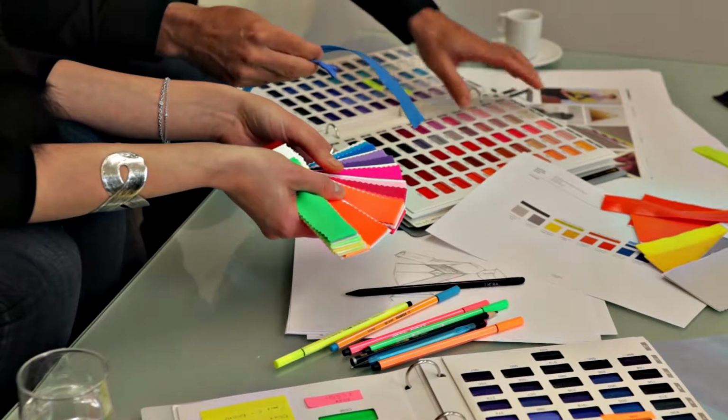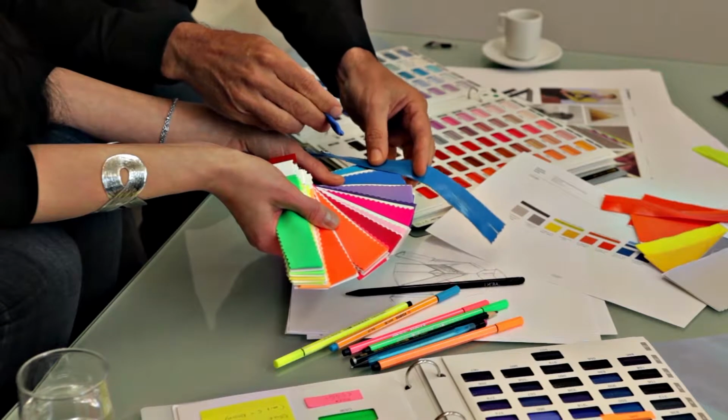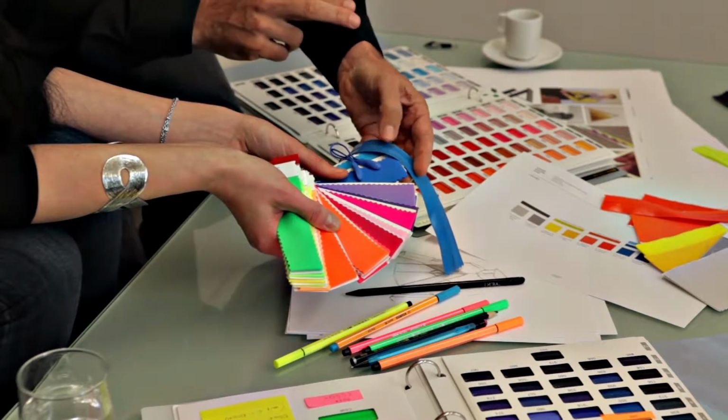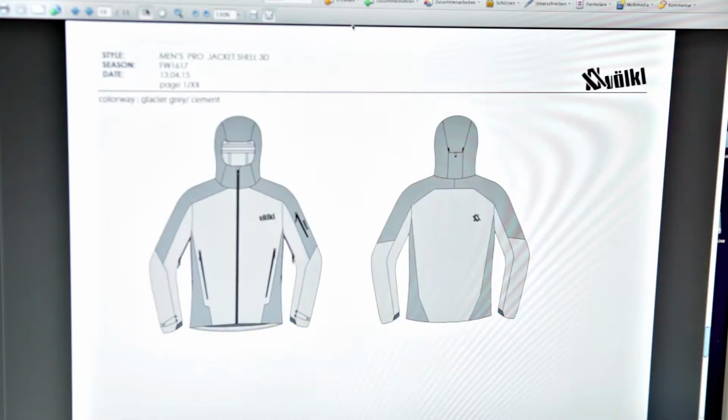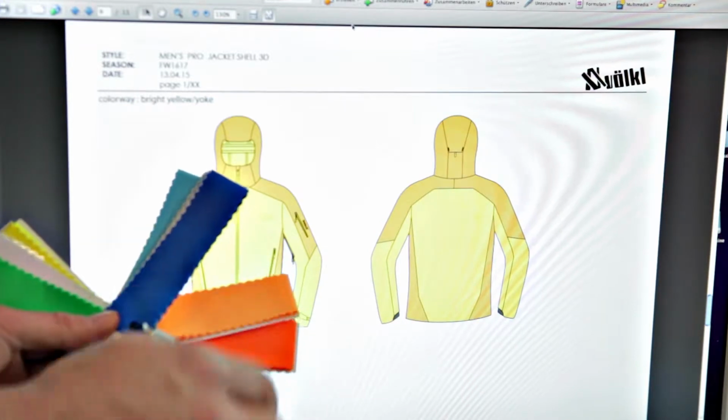We select colors, trims, and other accessories not only by look, but by the best performance and stable quality. The handcraft designs are transferred into technical drawings and detailed descriptions about pockets, hoods, cords, etc. Next, a production management team is working on the color range.